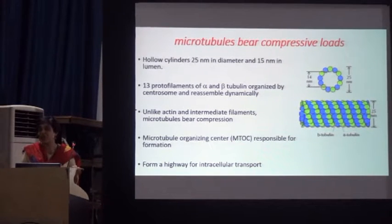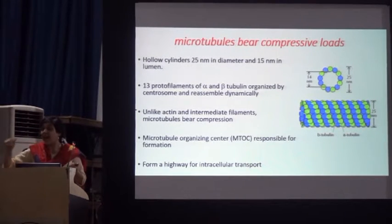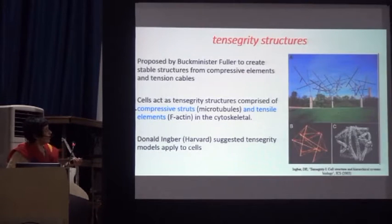Okay? And you can show this through very simple beam equations. These ones actually bear compression inside the cell. Okay? So these are structural elements of the cell. And they also form a highway through which you transport material. And Roop is going to show you some very fun things, I hope, on how material gets transported. Motors work through the microtubules.